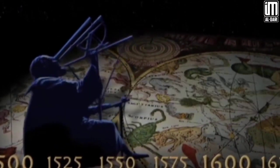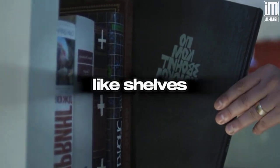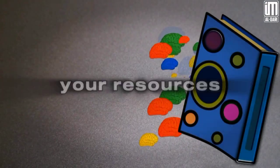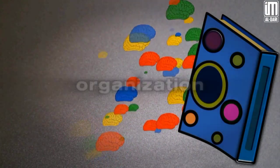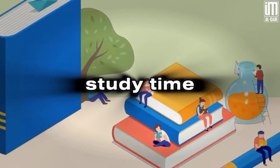For instance, designate specific areas for different subjects or tasks. Use tools like shelves, folders, or digital organizers to streamline your resources. This deliberate organization allows for quicker access to materials, saving valuable study time.